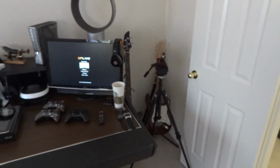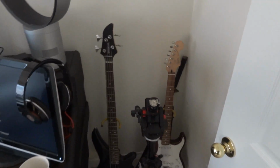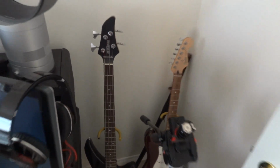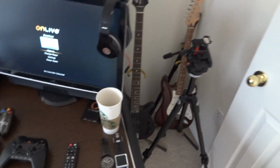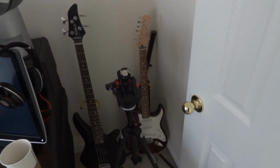So as we move over to the right here in the corner, you can catch a look at my tripod and a couple of guitars I have, and I even got a samurai sword back there, just in case anybody wants to run up in the joint and try and snag anything from me. Did I mention I have a Starbucks cup over there too? Yeah, I want to cover everything, make sure you guys really get to know how I live in here.